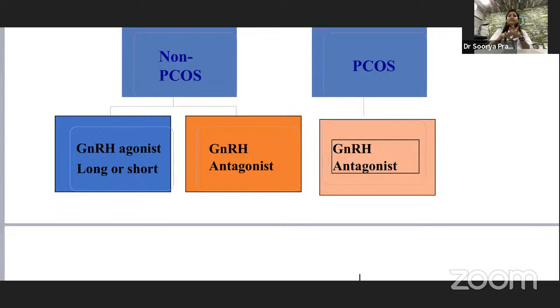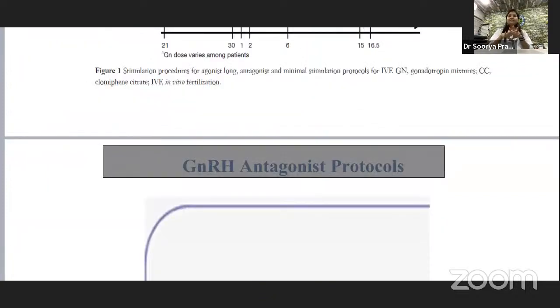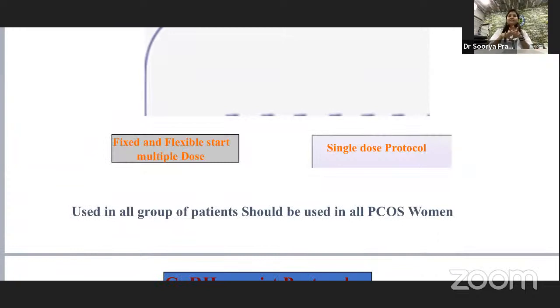Whatever it may be, 30 to 50% is the overall success rate. That we need to add. Okay. So coming to the antagonist protocols, yes. If you take a GnRH agonist, basically it has leuprolide, buserelin, and goserelin. If it is a decapeptide, then triptorelin preparation or nafarelin is there. For GnRH antagonist, cetrorelix and ganirelix are widely used, in various dosages.